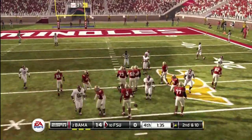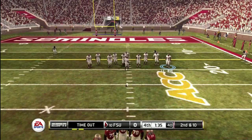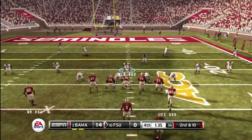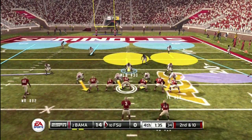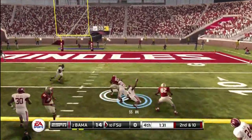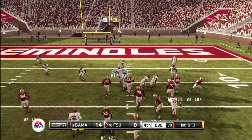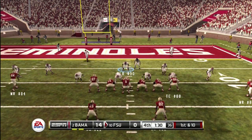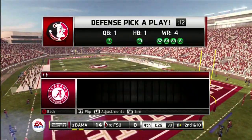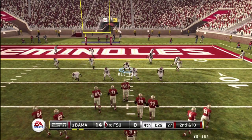And he stops the clock with a spike. The Crimson Tide take a timeout, and they've got two remaining. So it's second and 10. Ball on the 25-yard line. He's taken down at the 11. Spikes the ball. It's second down, 11 yards out.